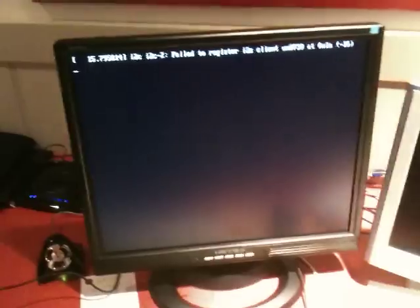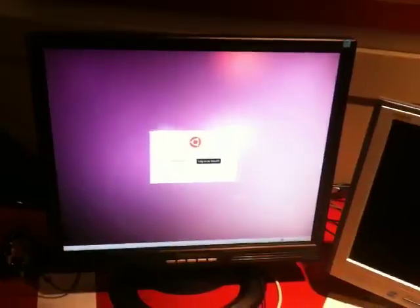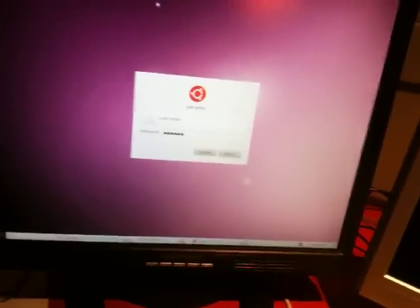Now, the 400 gig drive is the one that's hosting Linux, and I have a 20 gigabyte ext4 partition for the operating system, 4.5 gigabytes of swap. As you saw, that started up pretty fast. And I have the rest devoted to an XFS partition for the home.